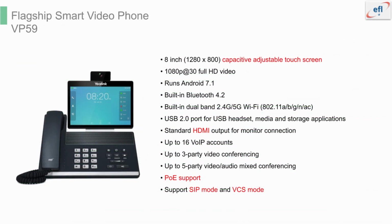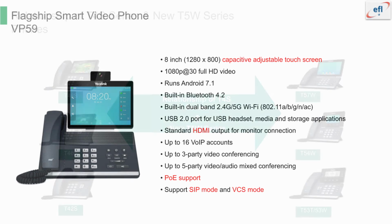The flagship smart video phone VP59. Just a broad overview, as you can see: an 8-inch adjustable touchscreen, Android OS, built-in Wi-Fi and Bluetooth, up to 16 VoIP accounts, USB headset support, PoE support, and the added support for the VCS mode should you wish to use this in applications other than SIP.